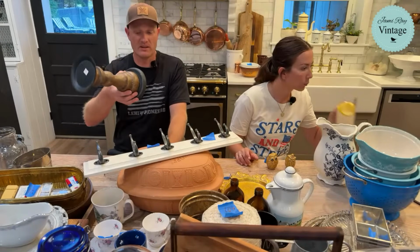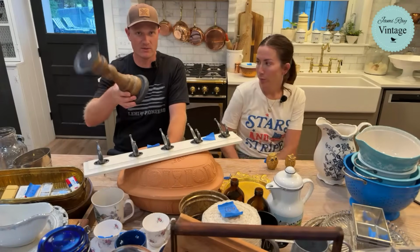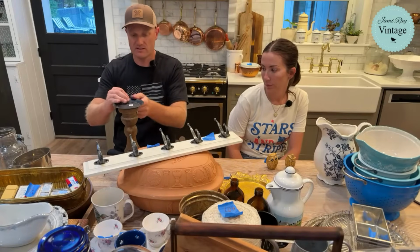Candlestick. Jamie went back to tag the stuff we paid for that we were picking up later at the thrift store and found an extra bonus thing. Great wooden candlestick. It is going to get a makeover, and I'm going to bend this tin straight now.